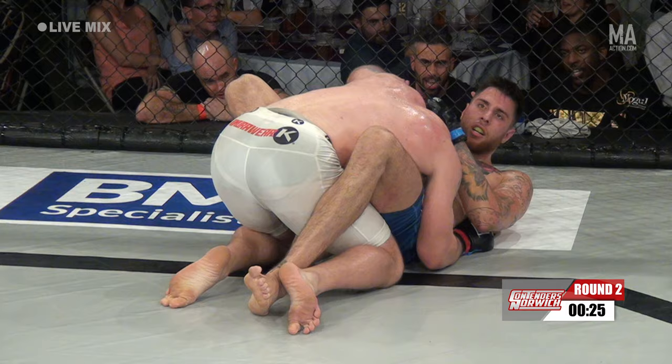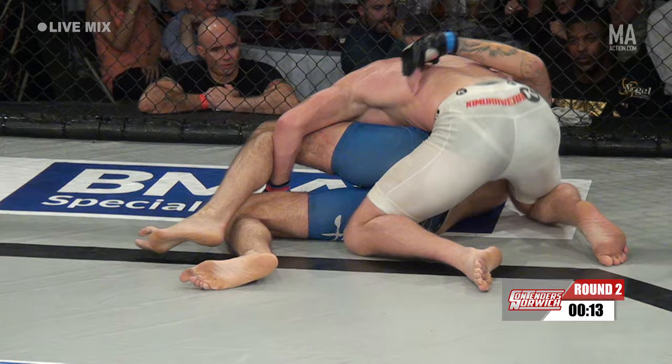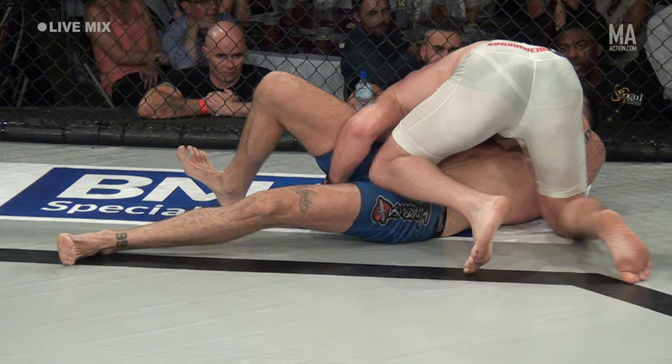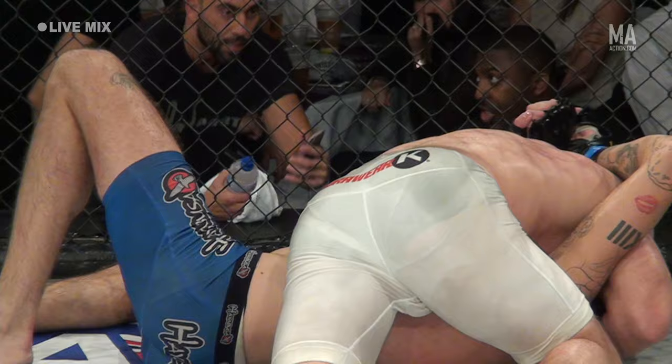Fernandez needs to think about opting for the stand-up here. He could be looking for a triangle. He flicks that leg over the neck. Lapsley saw it coming and used it to pass. Beautiful stuff. Looking to move into mount, possibly. Happy with side mount. Lapsley again with this downward pressure, just able to pin Fernandez to the canvas.